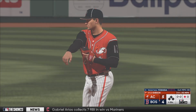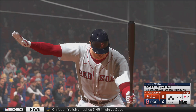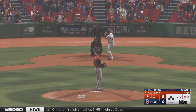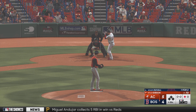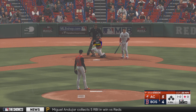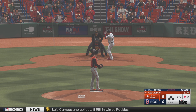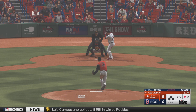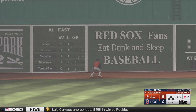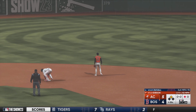Now center fielder, Adam Duvall at the plate. Well, look out here. He's going to come up ready to swing in this situation. Duvall goes 6'1", 235 pounds, and he's a former Gold Glove Award winner. Duvall, a swing and a deep drive, left field, and it's off the wall. Hayes throws to second, and he'll reach second with 1 away.